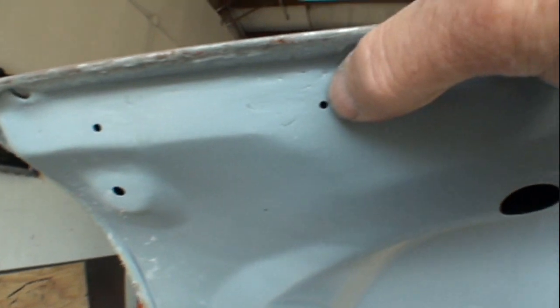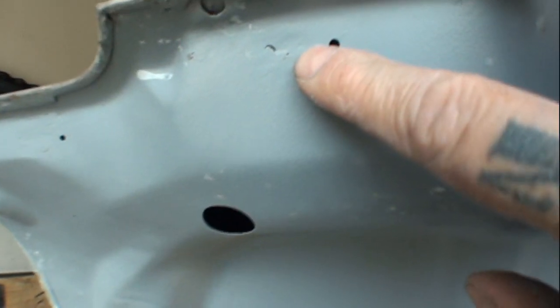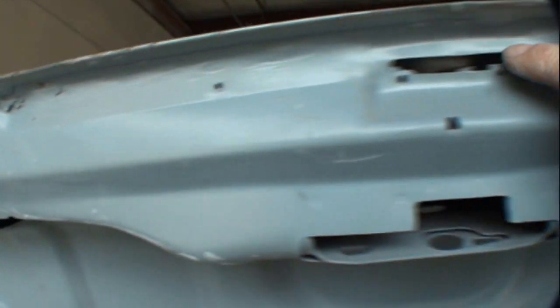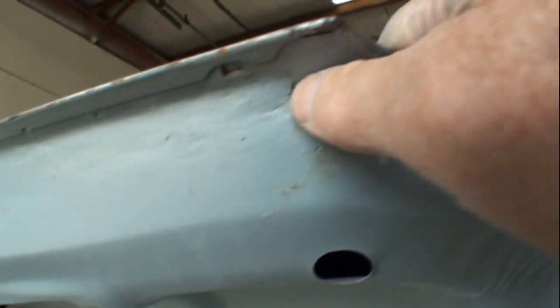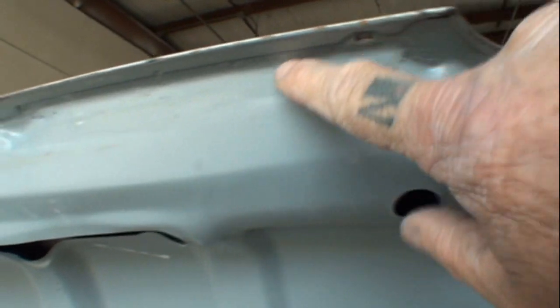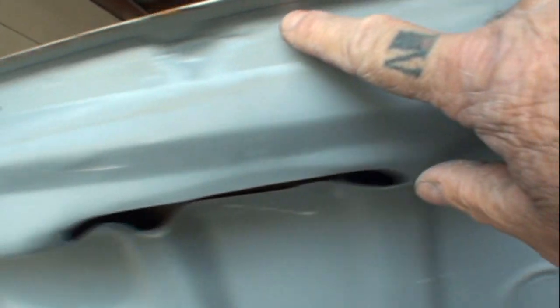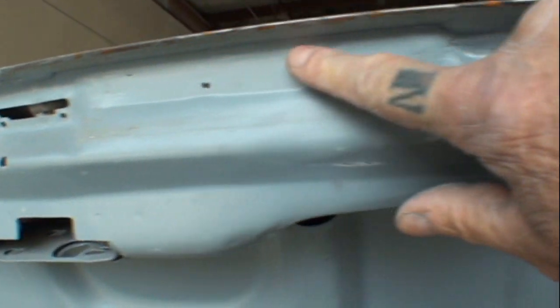Okay, there was some rust right here. And then you come across here and it looks like there was some rust right here. And then I don't know what's going on here, all right? And then you keep going across here, and this is a real kicker. It looks like they took some JB Weld or some kind of stuff, I don't know what this is, and they filled that in and did a piss poor job doing it, and it just looks horrible. It looks like a mess.